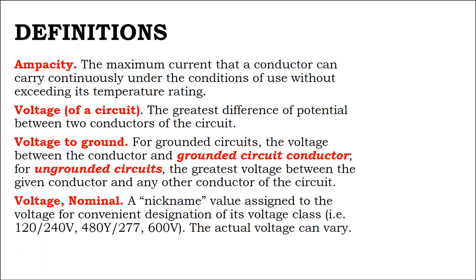And so we have ratings for amperage and ratings for voltage. If you combine the two together, a volt times an amp gives you power. So they are related.